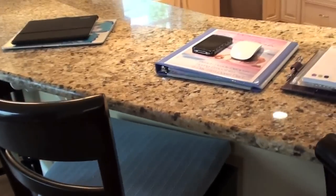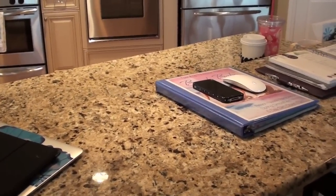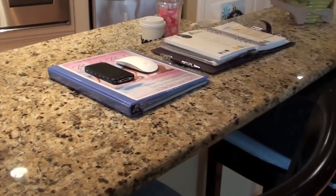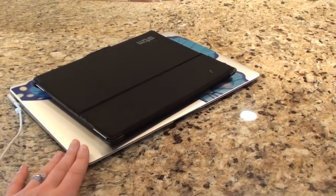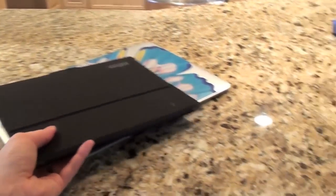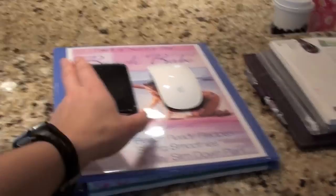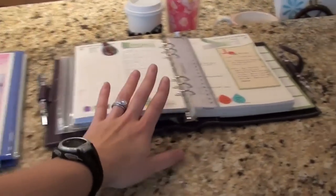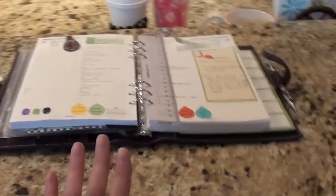You'll have to excuse my voice and sniffles. I have a bit of a cold, but anyway, most of the time I have these items out on the counter because I just use them a lot, but I also have a really easy way to put them away. So first of all, I have my MacBook Air computer. It's a little laptop. It's got a sticker on it, but it's a Mac. My iPad, whatever version of the Tone It Up nutrition plan that I'm working through, and right now it's the Beach Babe edition. My phone, the mouse for the computer, my Filofax with my daily to-dos and project management, and those are the things I generally have out on the counter.